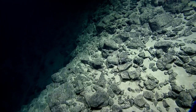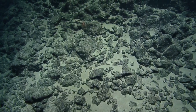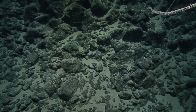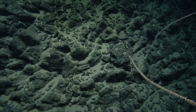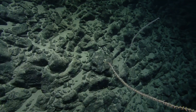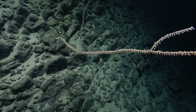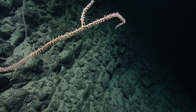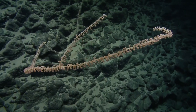And we were just looking at a cusk-eel-like scaled fish in the genus Bathyraja. There's a nice sparsely branching bamboo coral. Very long branches. It's always impressive to see how long and big these corals can get. Oh, nice.